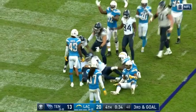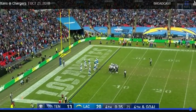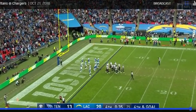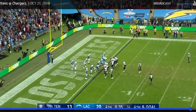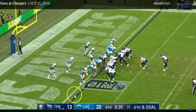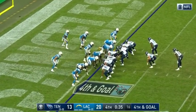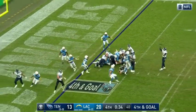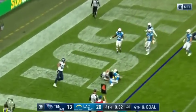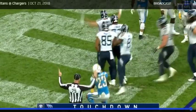Here is the final 4th down play, where this is why people do not like Kyle Emanuel. So they are in a goal line situation, and watch it full speed. It's Rayshawn Jenkins, Kyle Emanuel, play action pass their way. That's actually a pretty crazy recovery by Jenkins to even see him or peel off that quickly.